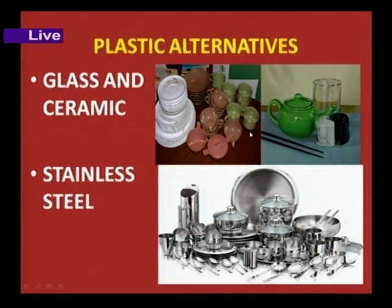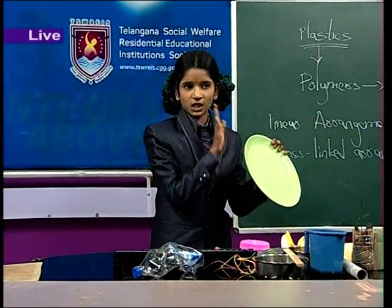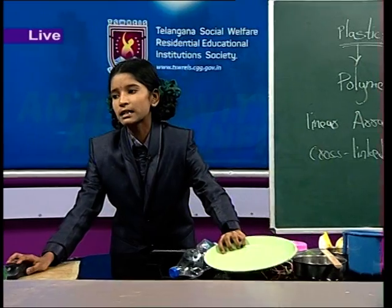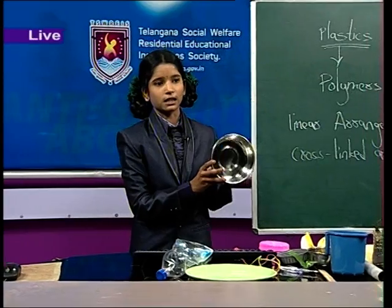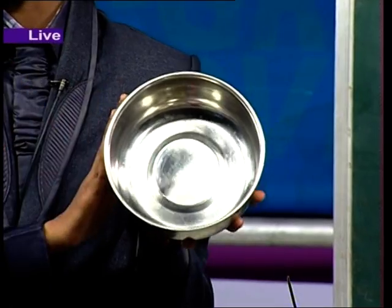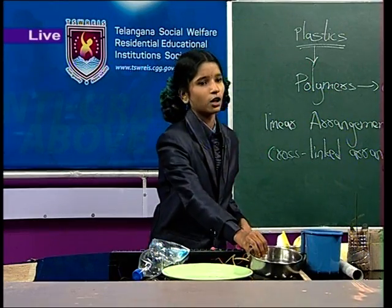Nowadays, see here, friends, this meal plate is made of plastic. Instead of this, use glass, ceramic, and stainless steel. Use stainless steel instead of this plastic. Like these objects, use stainless steel instead of plastic objects. So, we can reduce the usage of plastic.